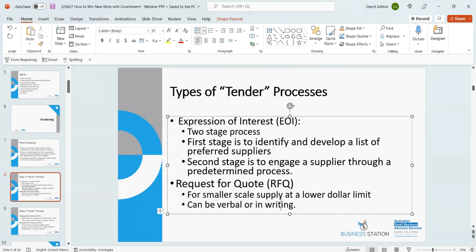So these ones may not be publicly advertised, so it's important to identify your target market and then contact organisations, whether they be local government, state government agencies, or private industry, and ask to be put on a supplier list to receive any requests for quotes.